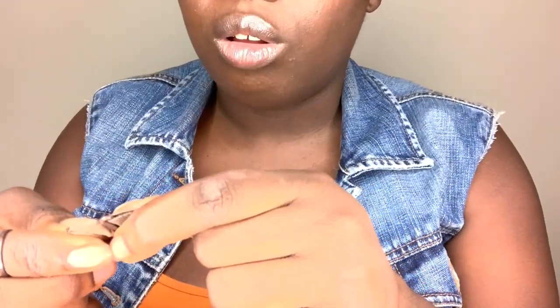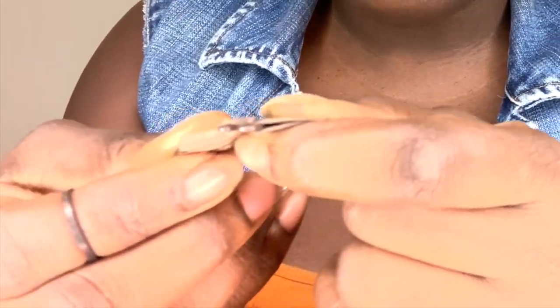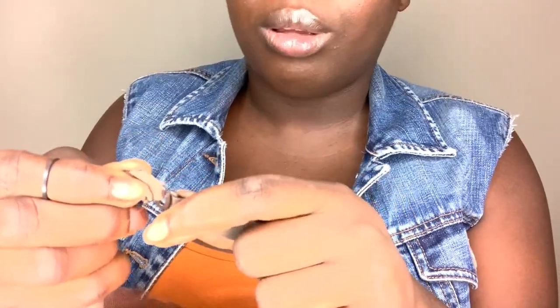One thing I will say about this elastic band, I heard that it's a little flimsy and I can see why. Also, how is it that this already has a hole in it? Like, are you for real? This already got a hole in the elastic band. Okay, I see where this is going. Got it. All right, let's keep the party going.